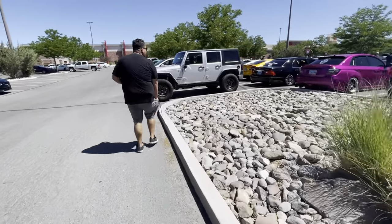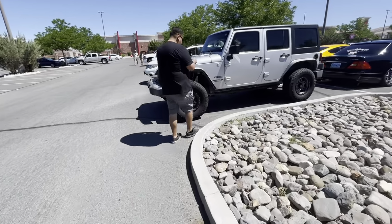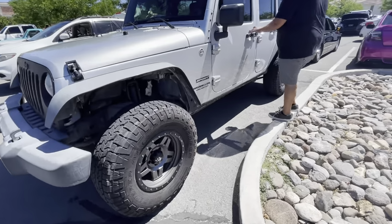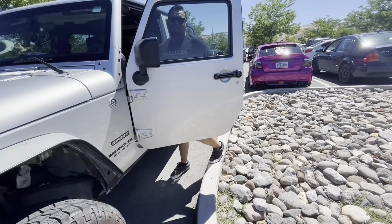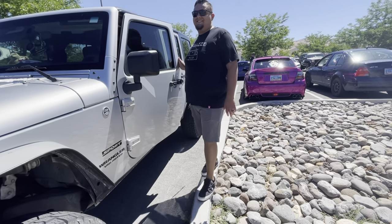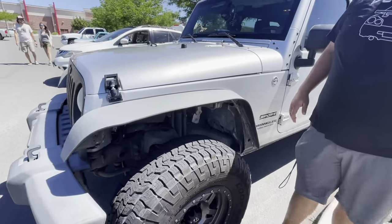Wow, look at this really cool Jeep. It's got some big tires. You can see the enthusiasm from the driver. He's just thrilled. I'm thrilled. He's just thrilled. So pumped.